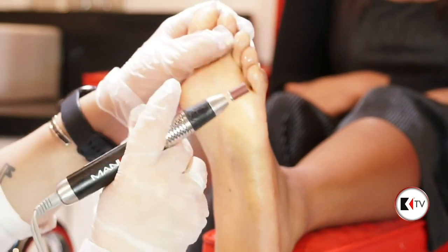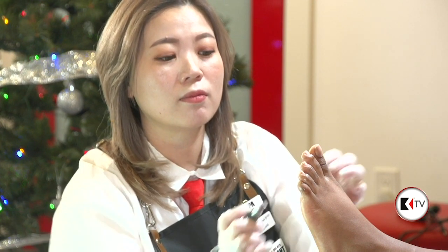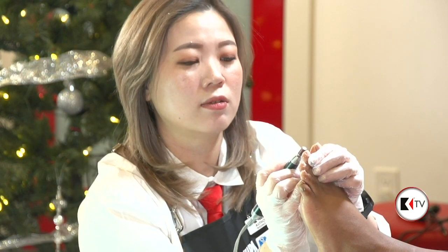People ask me why I use oils for pedicure. Because everything's gone, all the bad skin's gone, but there's still a little bitty tiny bit of skin left there. If you put the oil on your skin and then use the file, that's easy to remove, and it does hydration at the same time. Yes, that's good.